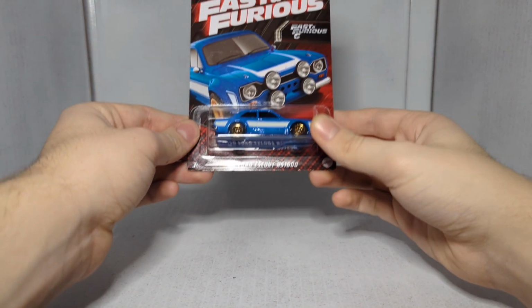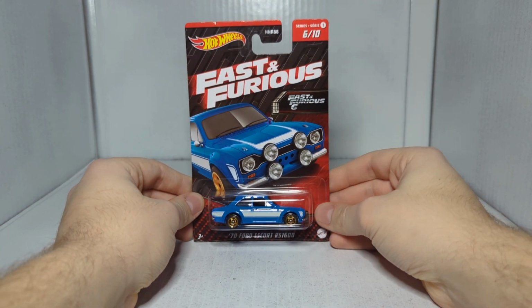Now, this one's actually really interesting because I actually vaguely remember this car. The funny thing is that I don't remember it being in Fast and the Furious 6. I remember it in the 7th movie, weirdly enough. And now that I think about it, I don't think it was in the 7th movie. But like I said, I remember it being in the 7th movie, and I know that's not correct. Anyway, Fast and Furious 6 brought us the 1970 Ford Escort RS1600.